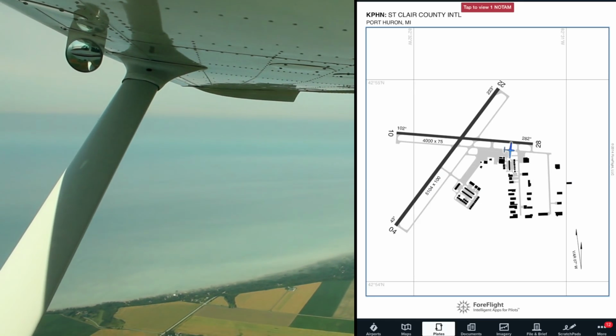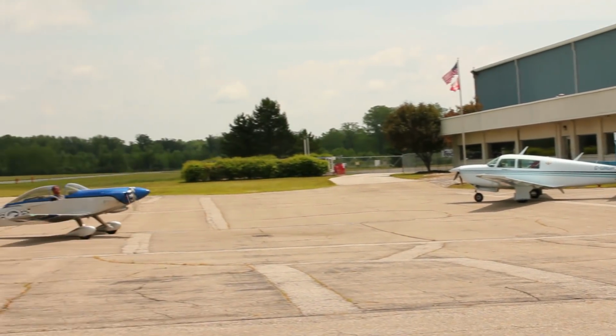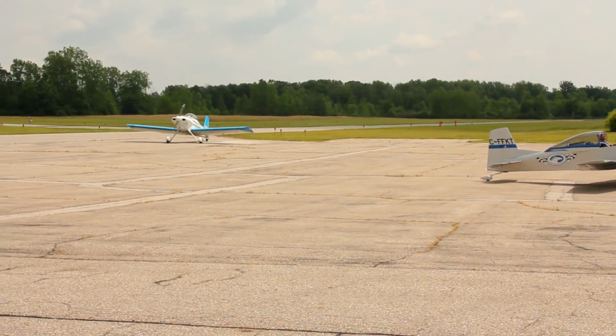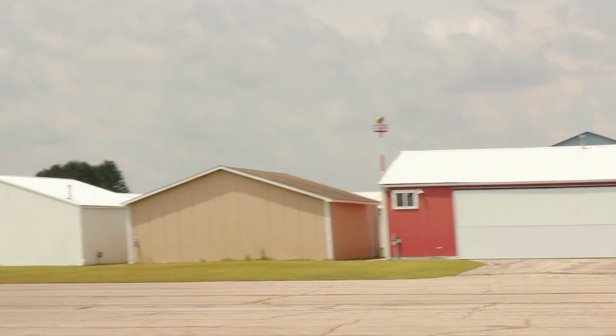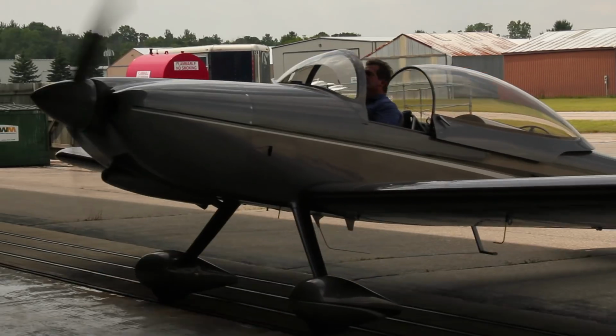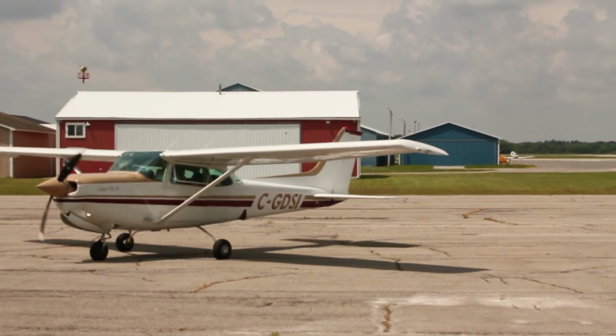The planned stop was St. Clair County International, and it seemed we weren't the only ones with that idea. This gaggle of RVs, also on the way to Oshkosh, started taxiing into a big empty hangar, and we had a feeling they knew more than we did about what was coming. So we snagged a spot in the hangar as well.